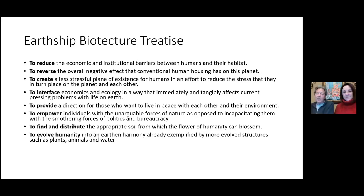And just the first one, you know, to reduce the economic and institutional barriers between humans and their habitat. So everything that he's done is based around trying to help humans live within nature versus sort of recreate nature as we do to try and live better and different. It's using nature and taking advantage of nature.